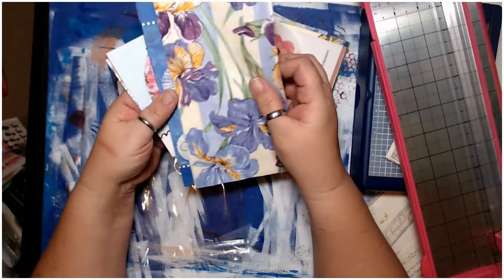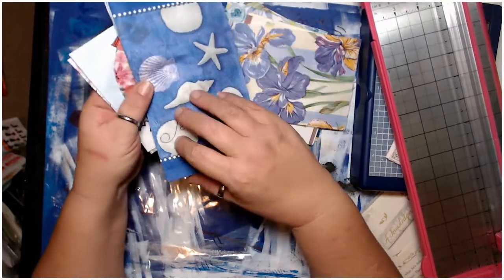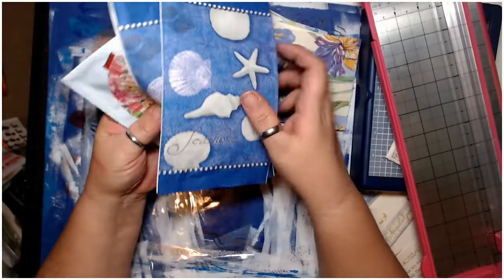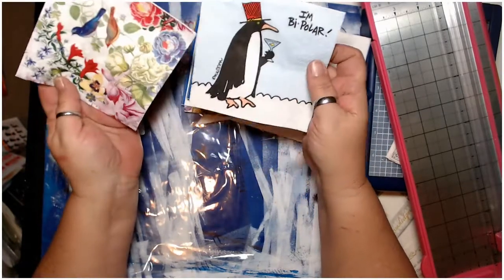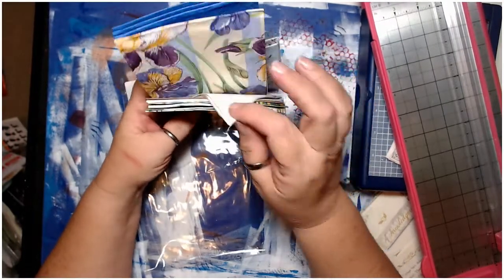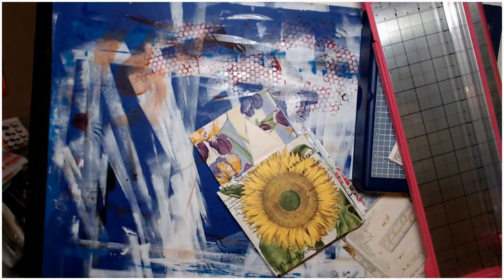And then you get this one here with the irises, and you get 3 of the seashells, because again, you have to cut out the seashells. And this one only has the seashells on one panel, so I went ahead and gave you 3 of those. And then you get a cupcake thing, and then you get the penguin, and then you get this birds and flowers. So it's a pretty good deal. It's a lot of napkins, and these are going to be real inexpensive.